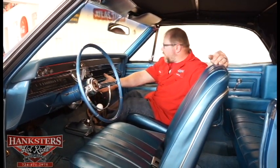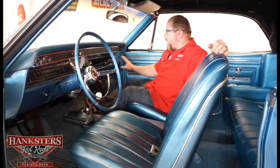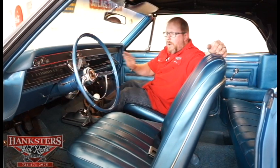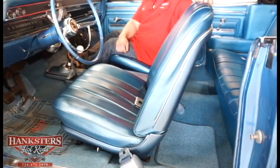Factory heater controls in this car. The whole dash, the paint, the trim, everything on this thing is in great condition. There are no marks whatsoever in this. We've got the Super Sport badging in here as well on the dash, so all of that looks great. We also have all of the seat belts here in this car. They're all intact. They've got the front seat belts, got the ones in the back also.